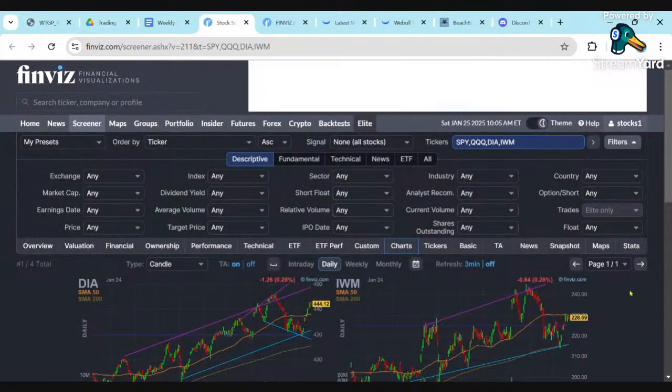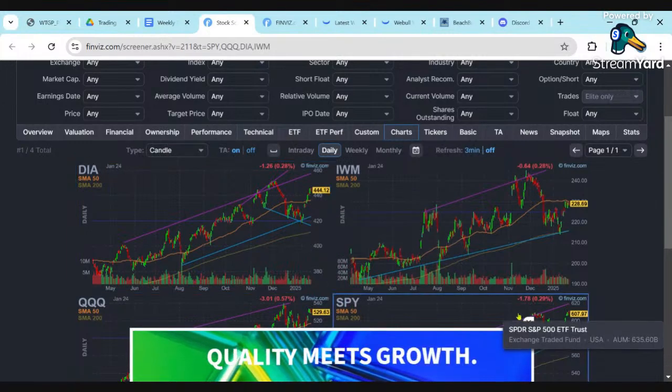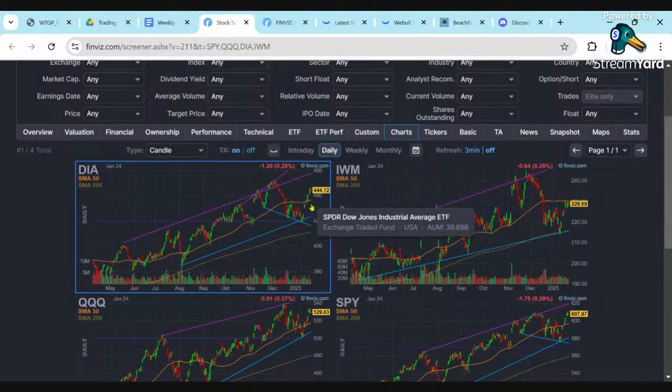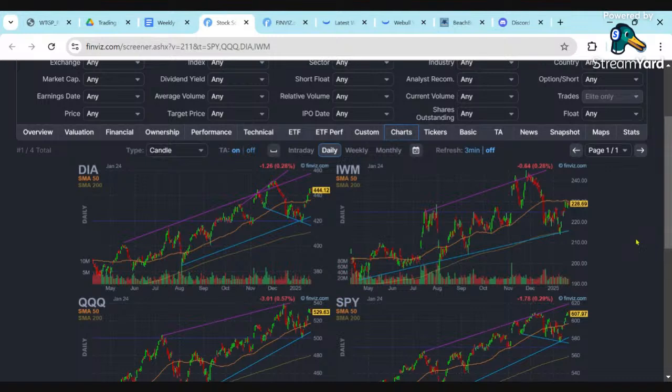So major components, see again, an exuberant post-inauguration rally, very similar to the post-election rally. The Dow didn't quite make it up to its previous high, but it did make it above that 50-day moving average. So that'll provide some level of support.